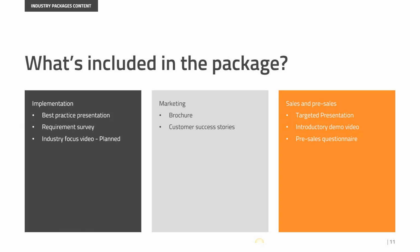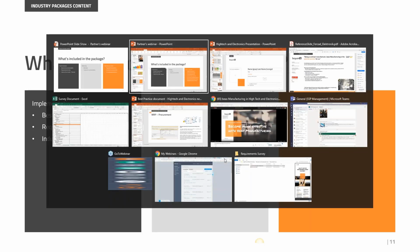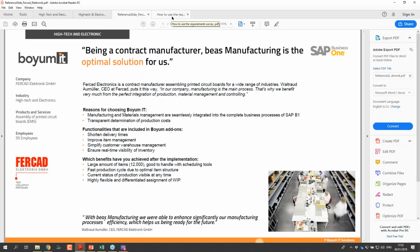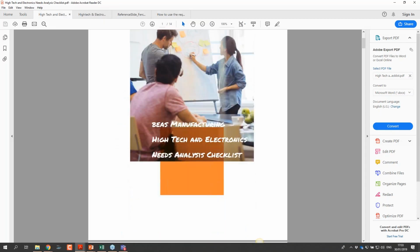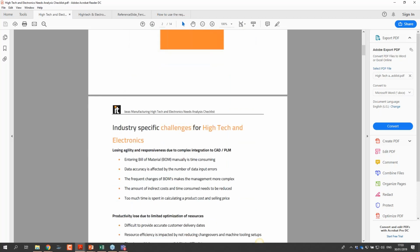We also included a pre-sale questionnaire because when we go into meetings, it's very important that you as the partner, I guess most of you are doing preliminary meetings before you actually do the demo. Then in this case, what we advise you is to take this document with you and to ask the customers, at a very high level, some questions so you can check in order to prepare your demo, and of course later to hand out to the implementation team.